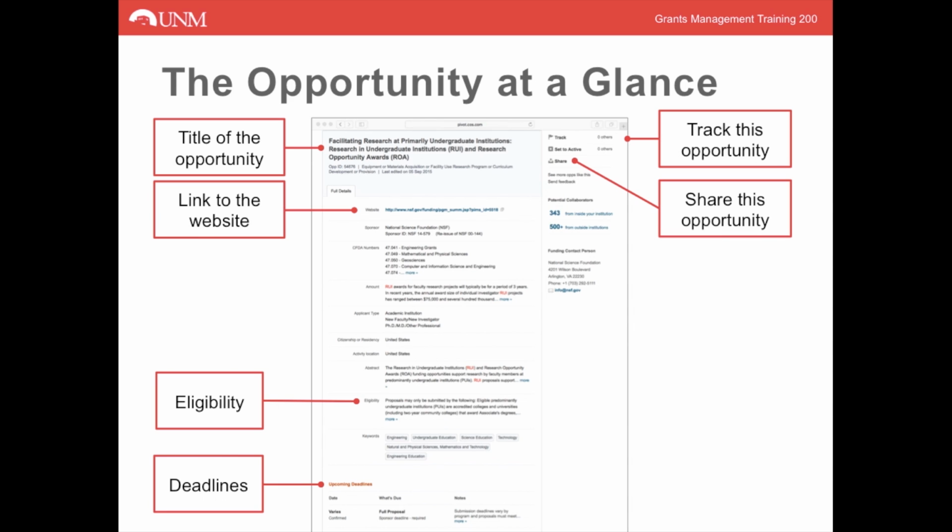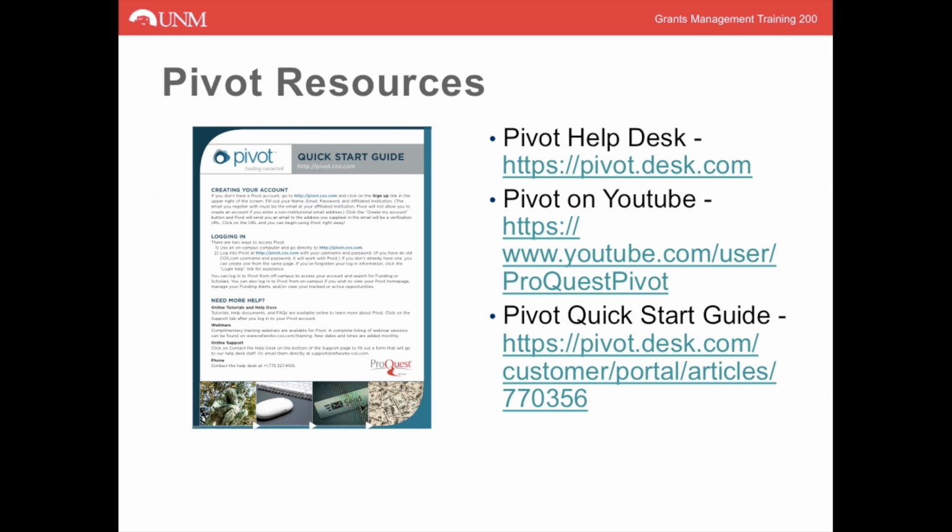Within Pivot, you can actually track or save your opportunities. So if you find that this is something that you want to look at, but you just don't want to look at it right now because you may have passed the deadline, you can track this opportunity and see the upcoming changes within the next year. Then again, you can share your opportunity from this screen right here.